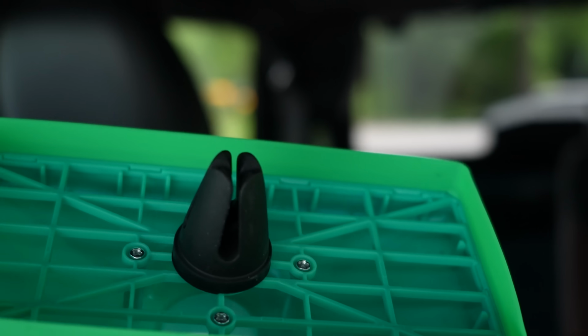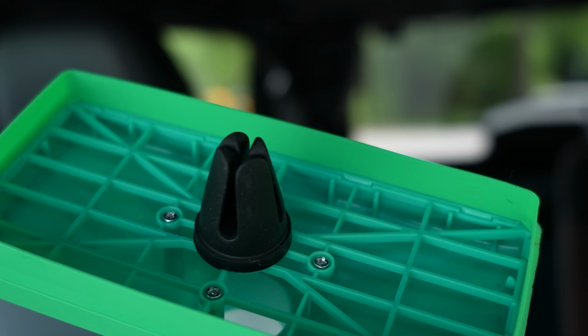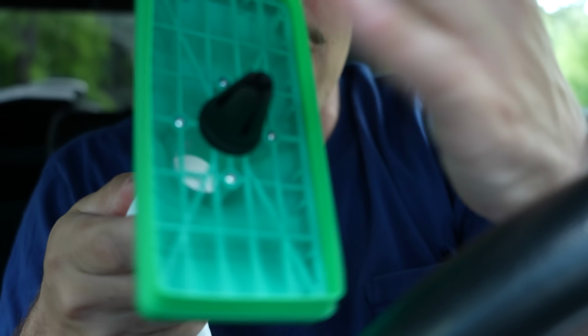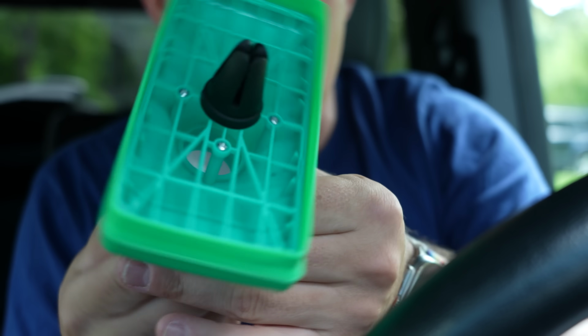So you can see it has this little nozzle here so that it can grip onto your AC vent. And then the sides here are flexible so that I'm guessing that if you have a different AC vent, you can get a nice tight fit no matter what it is, and you can keep your jewels cool.